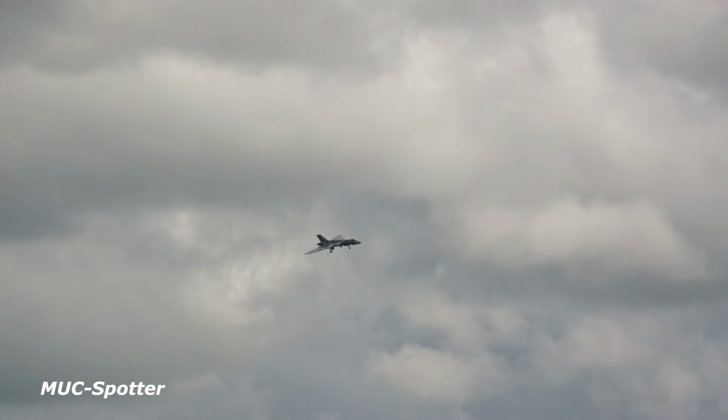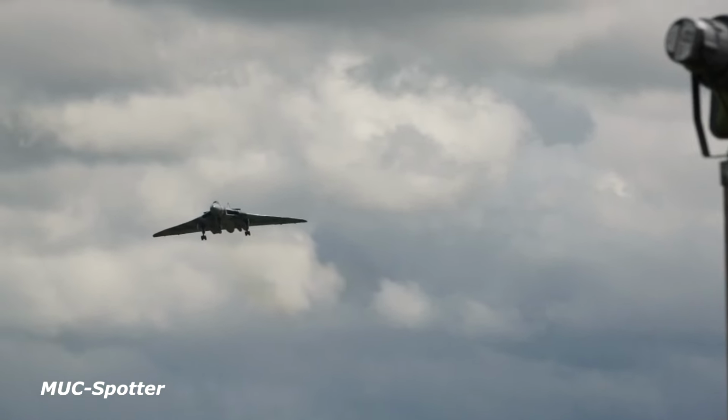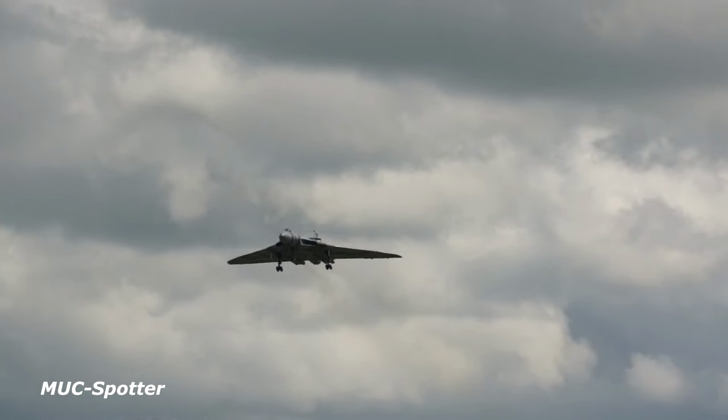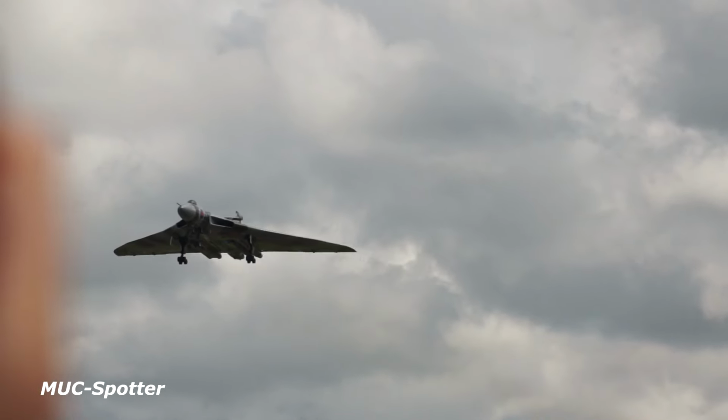And incidentally, she doesn't have the big kind of control yoke. At the end of the display line, you'll be able to pick it up, it's surely there. You should please go down to the Vulcan village and make yourself known. They'll be really happy to see you. All sorts of good things to buy and ways of supporting this aircraft.